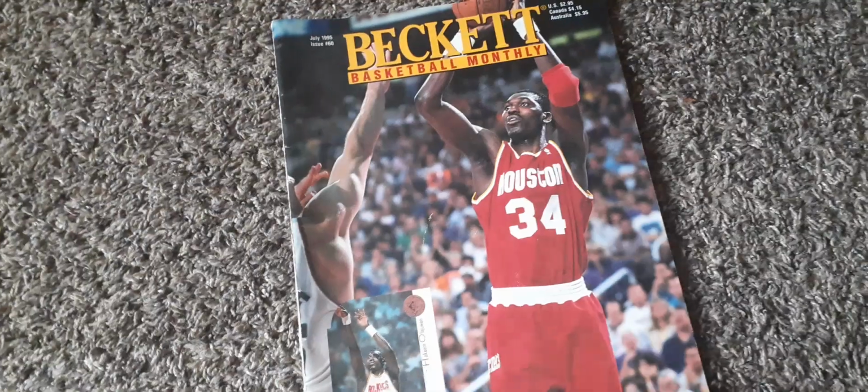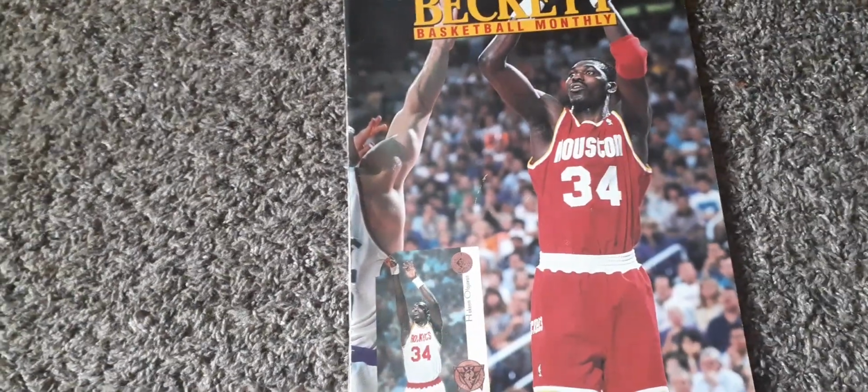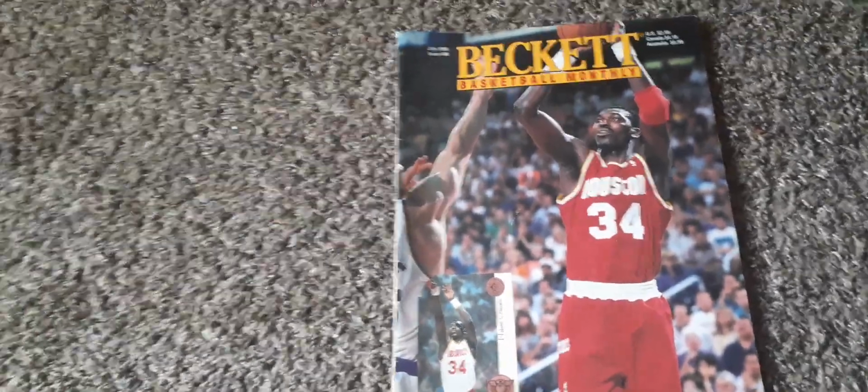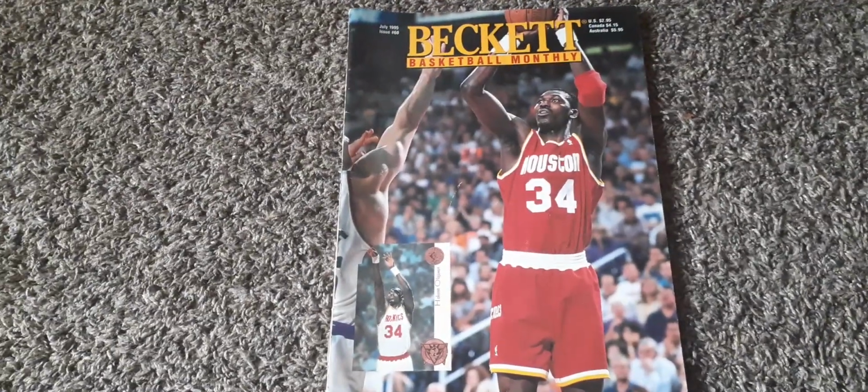And that is your 1995. Oh, I'm surprised there wasn't a lot for Olajuwon as far as articles. But that's your July 1995 issue of Beckett Basketball Card Monthly.